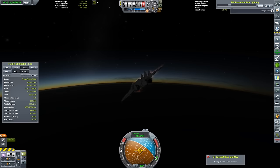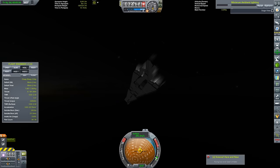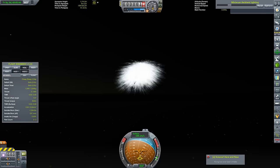I'm wondering what actually happened there. Oh, the landing gear, maybe. Perhaps the landing gear was what was allowing us to maintain our attitude. No. Now we are just going steep down towards the surface. Yep, this isn't gonna land safely.